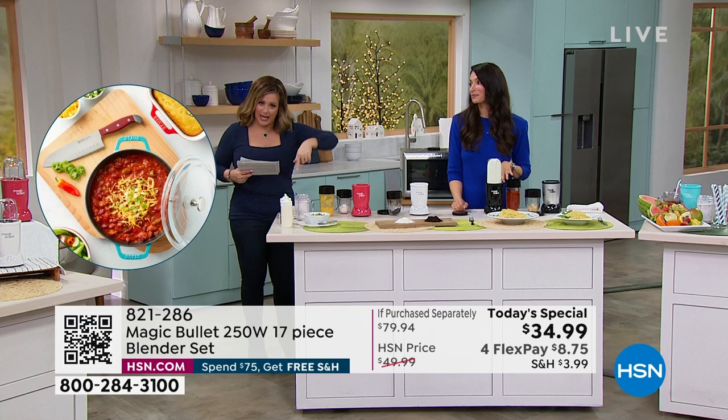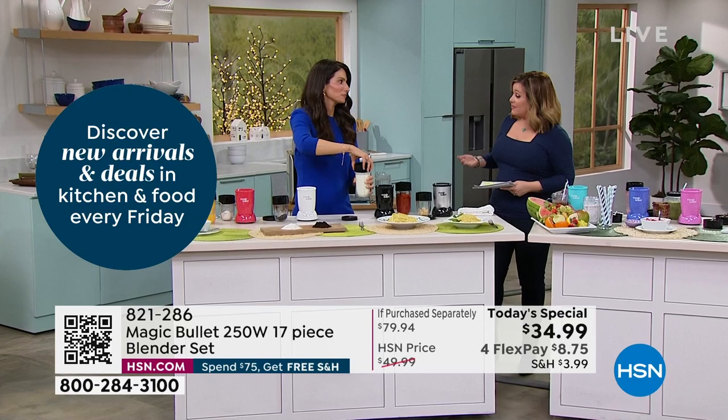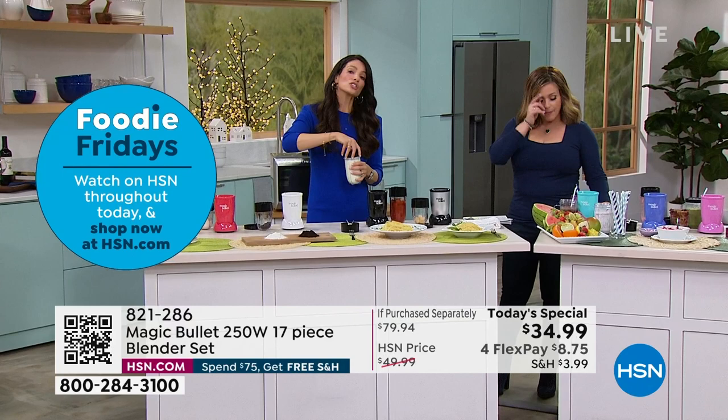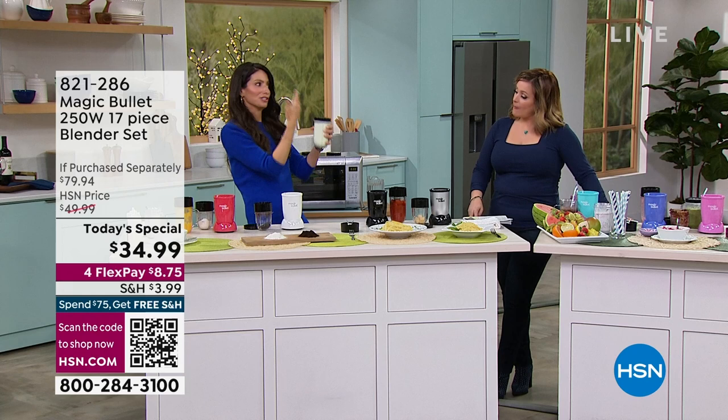And what can you get for less than $35? That is such a valuable appliance that you use every single day. This is great for new moms, new parents, for baby food. It's also great for people in your life who can't chew. My neighbor takes care of her elderly father, and I gave her one because he can't chew his food. So it's wonderful. She just blends everything she eats, he eats. He just has it in the Magic Bullet.